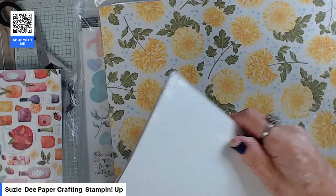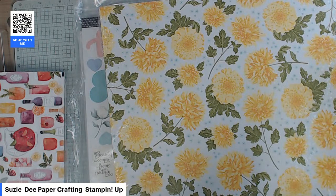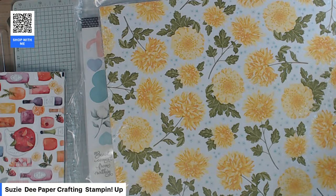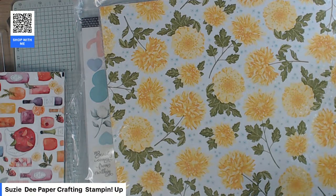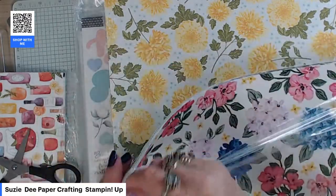So this is the one from the Loveliest Gardens. I think I already have this, or I had, and I ordered another one. And I always put my paper in a plastic folder. You just get right through from one end to the other without stuffing. So we'll just have a look at this paper.